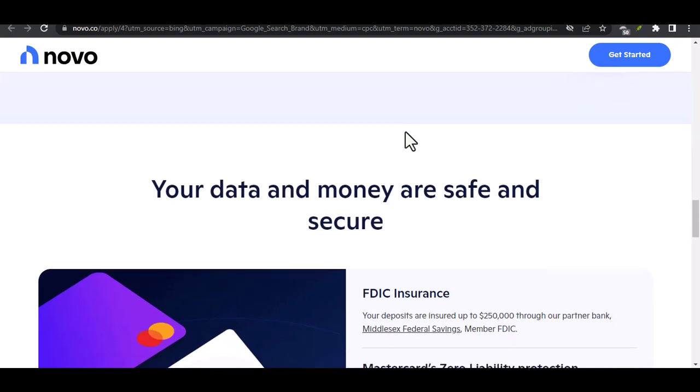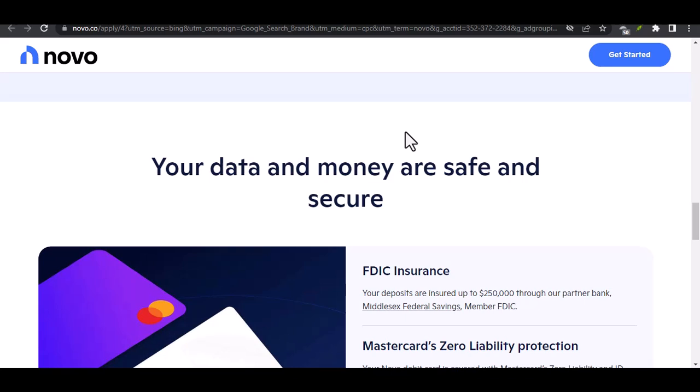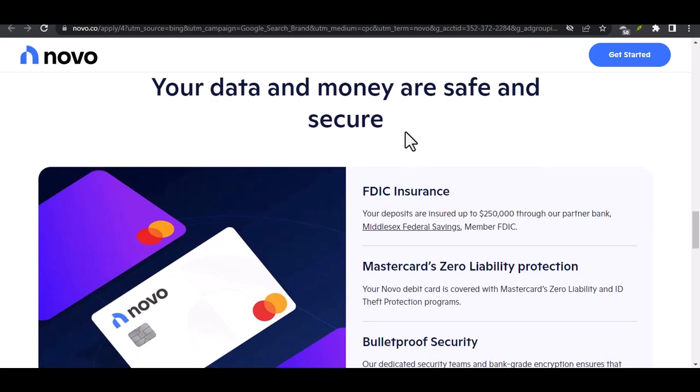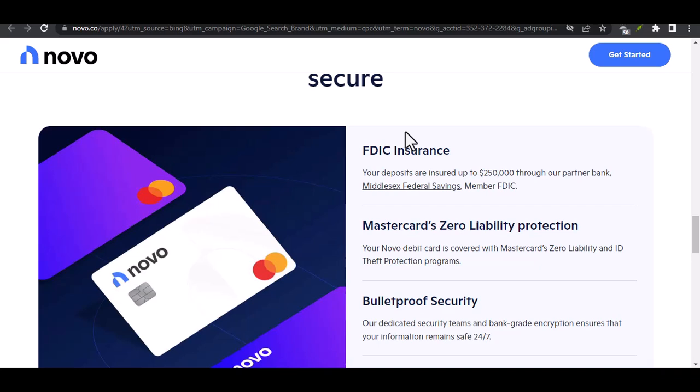Centralized view, consolidate your finances. With Novo and PayPal integrated, you can see all your transactions in one place, giving you a clearer understanding of your business's financial health. Connecting Novo and PayPal, a breeze. The good news continues. Connecting your Novo and PayPal accounts is a breeze.